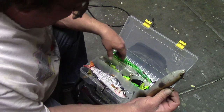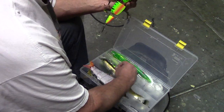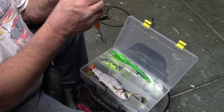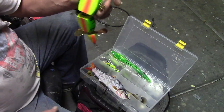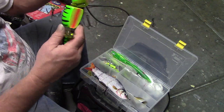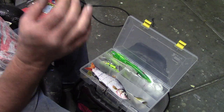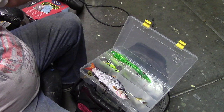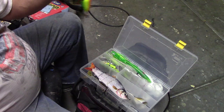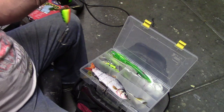Now this thing's almost comical. The fish that eats this, you're gonna need a bigger boat. I got this for 15 bucks. I believe I got this at Lure Outlet. But it's a musky lure, but largemouth, big old striper. Man, you chuck this, something eats this, you better hold on to that rod.